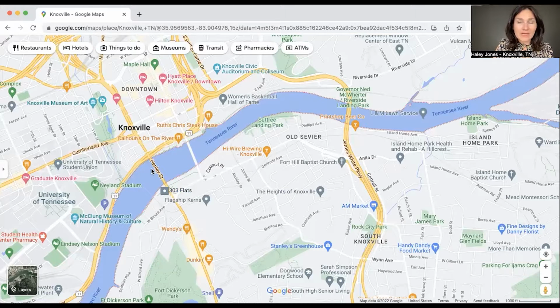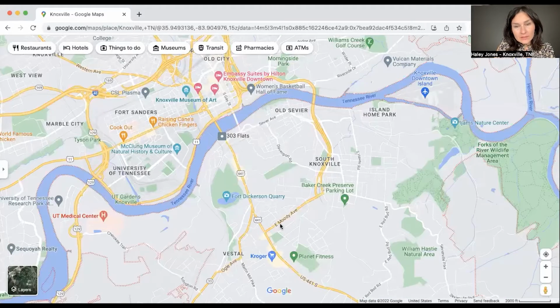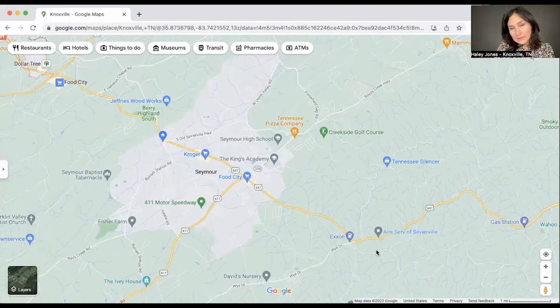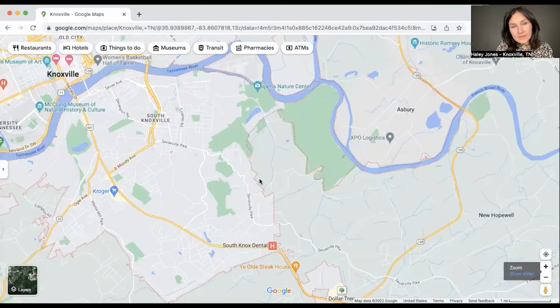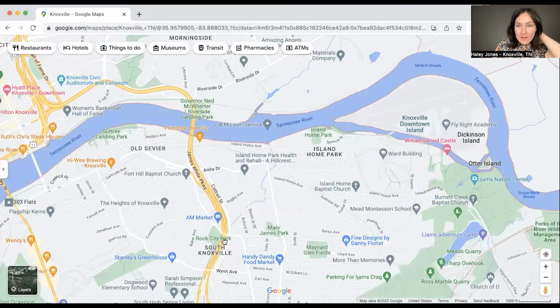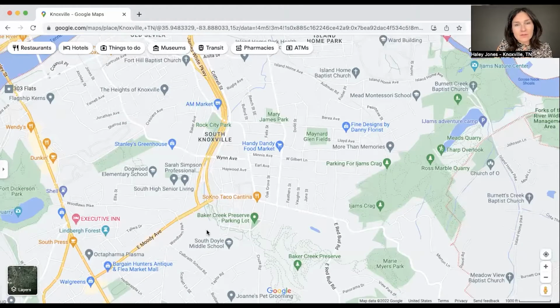So you have two ways into South Knox from downtown. This would be the Henley Street Bridge, and this turns into Chapman Highway. Chapman Highway is the main road, this 441 South that goes through South Knoxville, and then it will take you all the way out to Sevierville and Pigeon Forge. So 441 runs all along Chapman Highway. Chapman Highway is an intense road. I think that's probably the best way to describe it. And then you also have James White that comes this way. I call it the back road into South Knoxville. But eventually it ends and you hit Moody, and Moody comes back to Chapman.